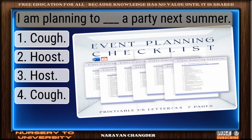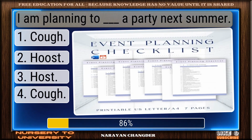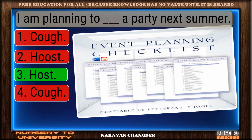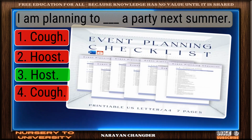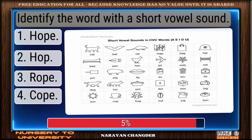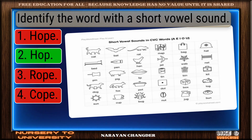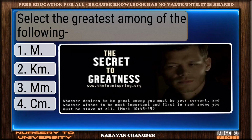I am planning to dash a party next summer. Smart pick. Host is the correct choice. Identify the word with a short vowel sound. Excellent. Hop is a brilliant choice.